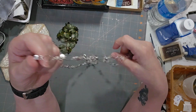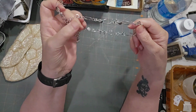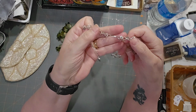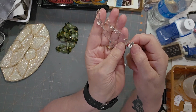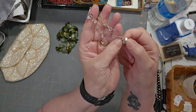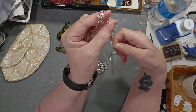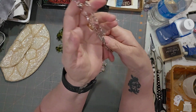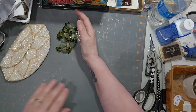This one, also $1, is just a multitude of chain with these little dangly sequins, but they're metal sequins, not plastic. They're made out of metal. So this would be a fun thing to take apart in pieces and have dangling from something on your journal. Lots of possibilities again for that one.